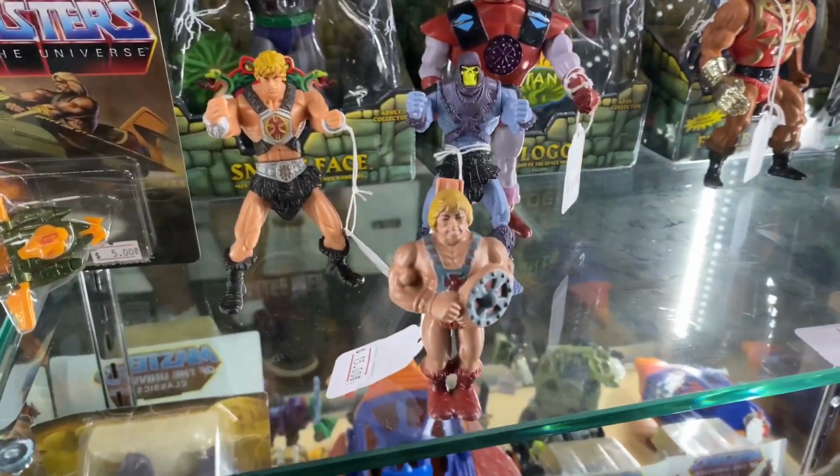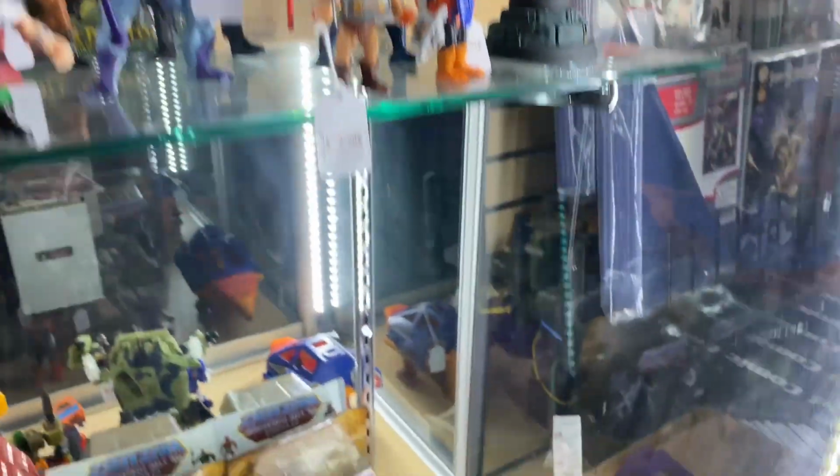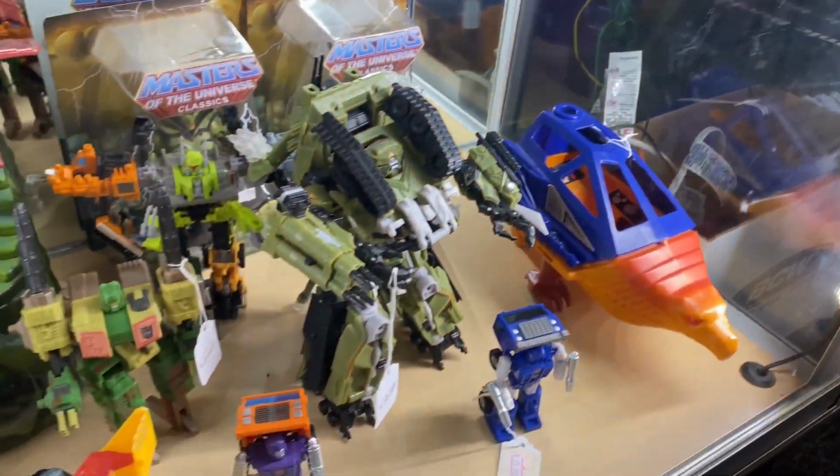Here's a weird He-Man item there. That's a clothespin from the 80s. If you want to dry hang your clothes outside, use a He-Man clothespin.